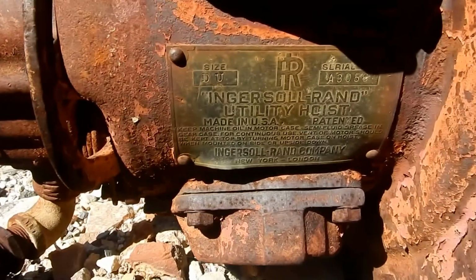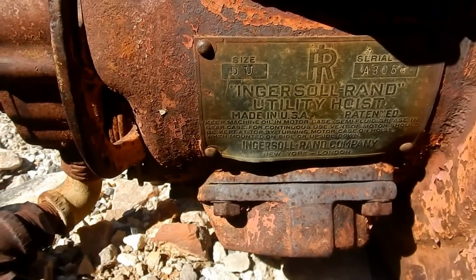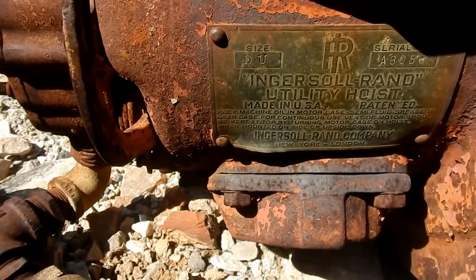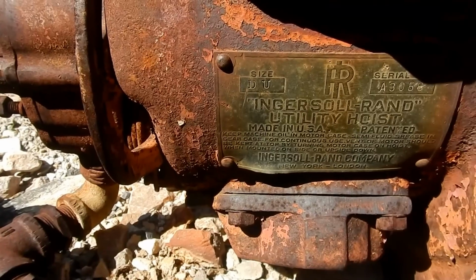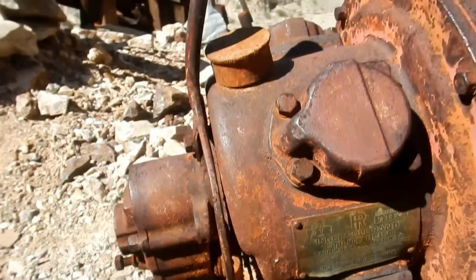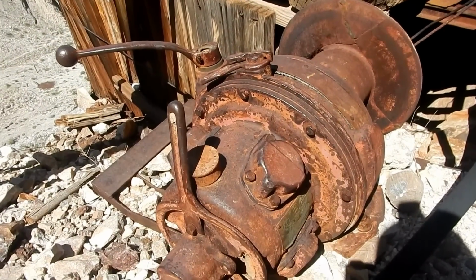Here's the Ingersoll Rand badge. It says Made in USA, utility hoist, serial number, size DU. It says to keep it oiled. And it says Ingersoll Rand Company, New York and London. So that's pretty interesting, to me anyway. Always fun to see a hoist.